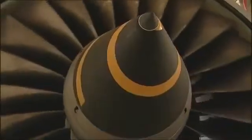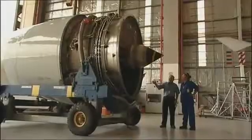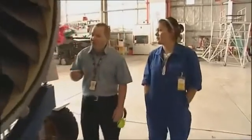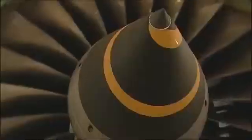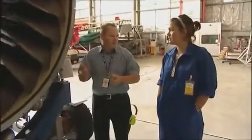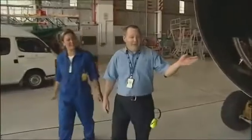Rhiannon, this is a RB211 G-series engine. This is the engine that powers our 747 that you're going to be involved with on the engine change today. Basically, you can imagine it like a big vacuum cleaner. Sucks in air through the front here. In about the middle, it gets fuel put into it and combusts, and then it spits all the hot air out the back.